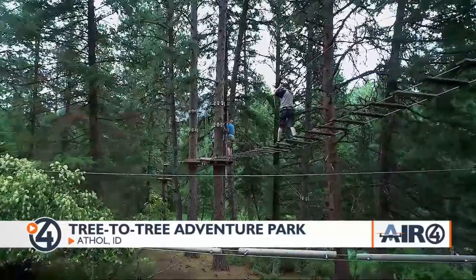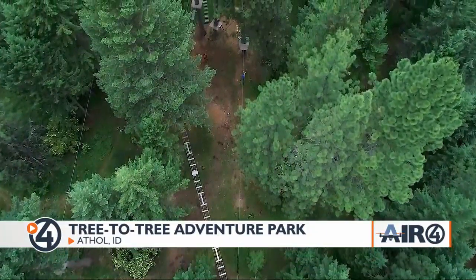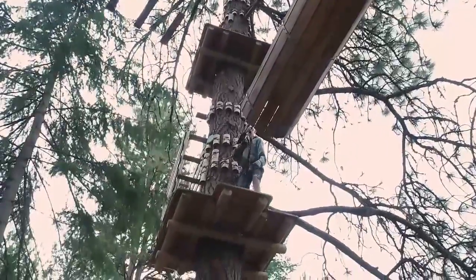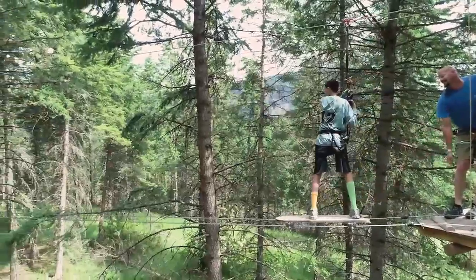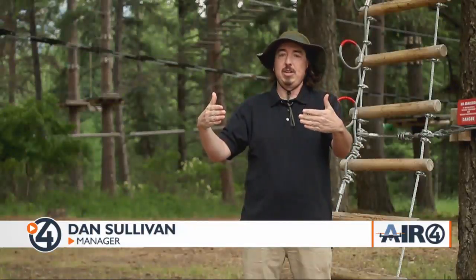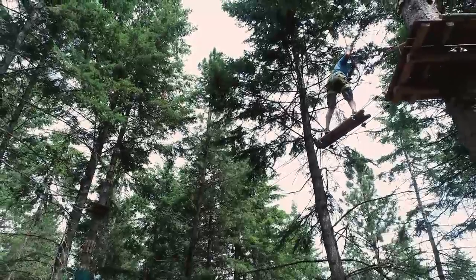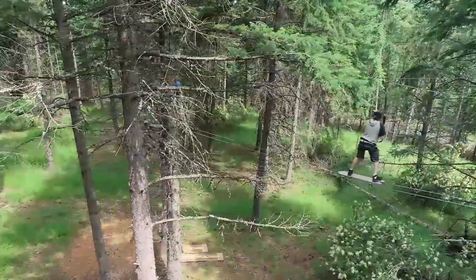We are in Tree to Tree, Idaho, which is inside Farragut State Park. Going through obstacle courses, zip lines, crazy stuff. On logs, walking across, nothing but balance and the safety hook on you. Just trying to get through. We have action elements, which the element actually moves with you. So a skateboard, you flip your safety gear on above you, you hold on, and you actually ride a skateboard across to the other platform.